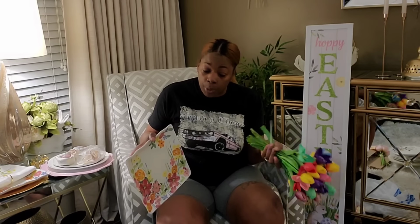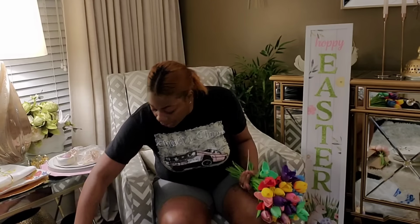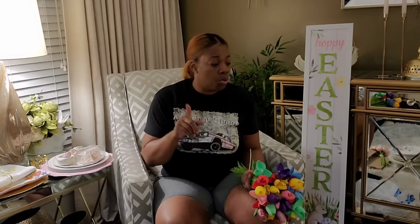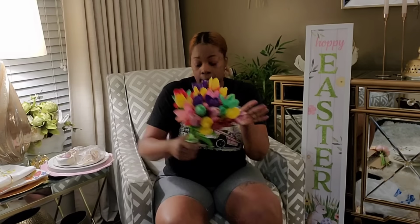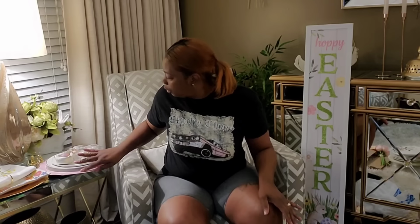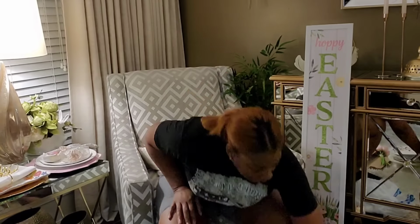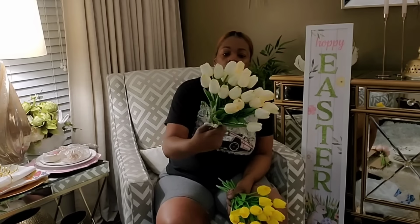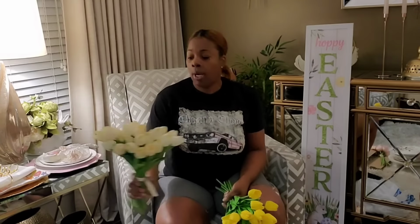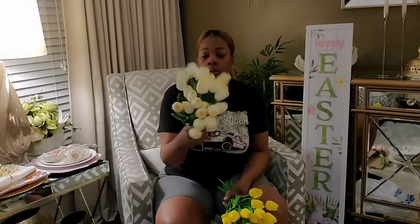By the time I get ready to decorate their room, which is this week, I'm going to change things up a bit. But I have so many tulips, I have no idea what direction I'm going in. So I have the multicolor right here. Ooh, cha. I have the white right here. No, there is a mixture. So I have a bundle of cream and a bundle of white.